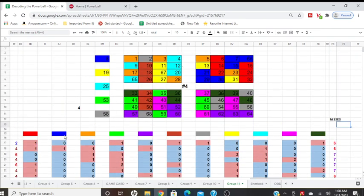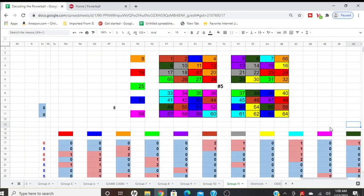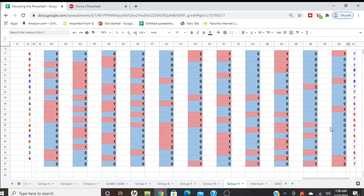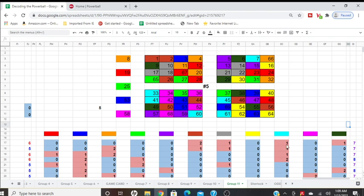Certainly there might be a hit over here in this blue one. And the last one, certainly this turquoise looks pretty good. And that's it. So going back to the game card here.